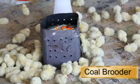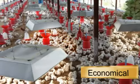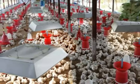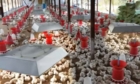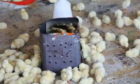Gas brooders, coal brooders or electric brooders help provide this supplementary heat. Electric brooders are economical and easy to install. However, they may not be effective at low voltages or electricity shutdowns. In such cases, coal brooders need to be ready.